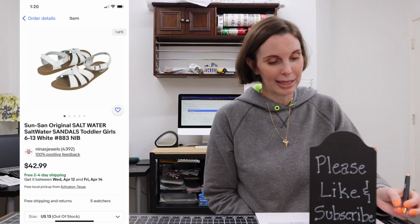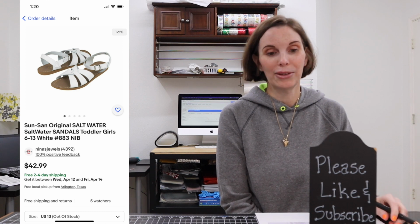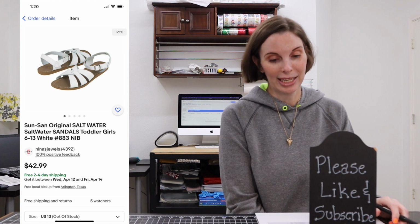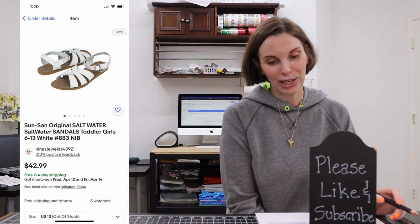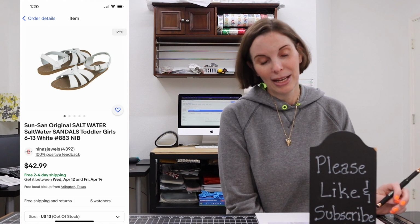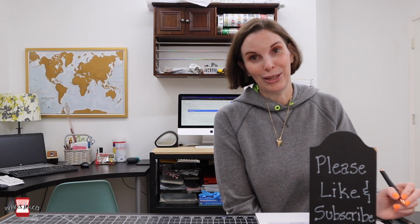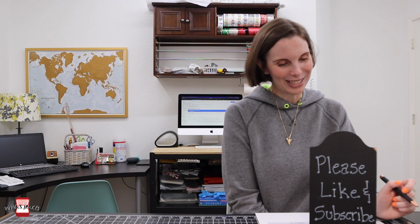Next up was a pair of the Saltwater Kids sandals. These were the white 883 original sandals, and these sold for our full asking price of $42.99. We had paid just $9.09 for each of the sandals out of this liquidation lot that we had purchased. I am actually going to mark everything off this time because last time I realized that I forgot 2 items when I was editing my videos, so I don't want to skip anything this time.